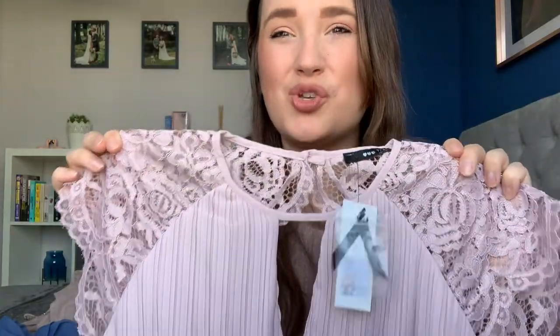I think I need to see this one on. I'm not sure how this would suit every body shape out there. It could be pretty, it could not, but for now, I'm not judging. I'm just going to wait and see.